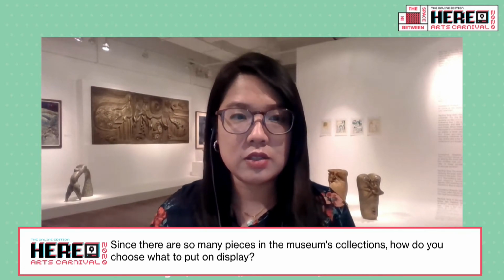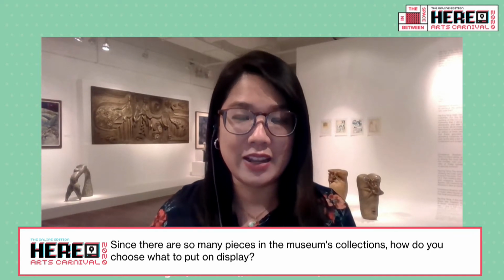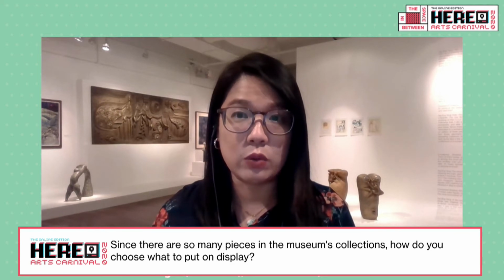So the first question is, since there are so many pieces in the museum's collection, how do you choose what to put on display? Yes, we have over 10,000 objects, so it's quite a challenge for us to decide what we would like, but that depends also on our exhibitions as well as the conservation rate that we have to put our objects out. So some objects need to rest a bit longer, so they can only be shown for a short period of time, and our curators will make the best choice available then. Can we have the next question, please?